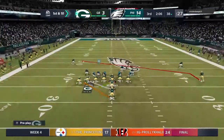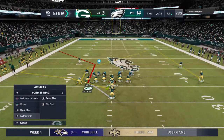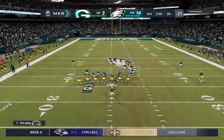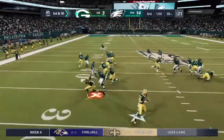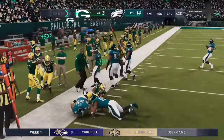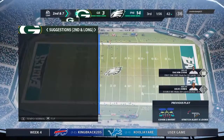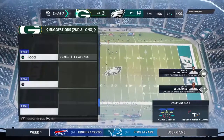A gain of 4 yards. And a Packer first down. They'll run on first down. Cook. And he'll be out of bounds after getting this one across the 40. Give him 3 on first down. It'll set up a 2nd and 7.